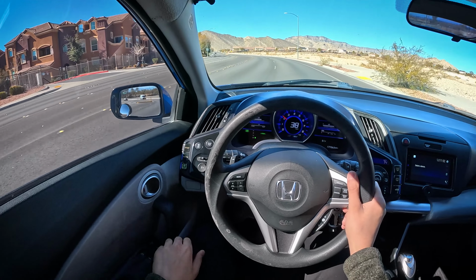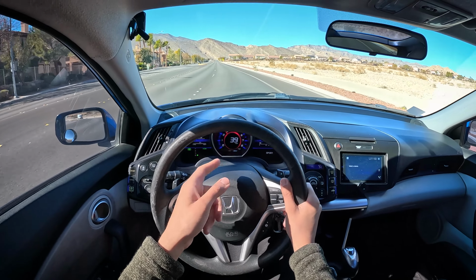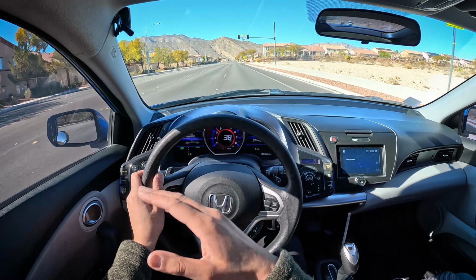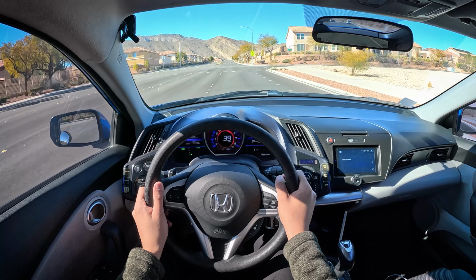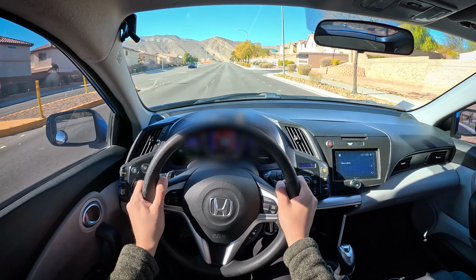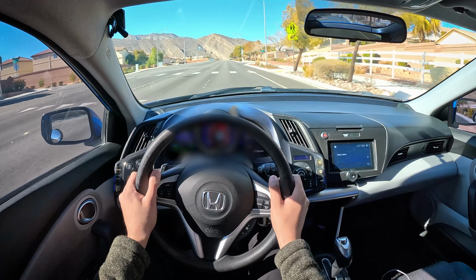So if I put this into sport, you can see that the gauge turns red. The 6-speed CVT, which does the gear mimicry even though it doesn't need to, revs higher, gets more to that power range, that power band. You definitely have a more sensitive throttle response. Steering also weights up, but you don't get any more feedback or feel. It's just artificial weighting to make it feel a little sportier.